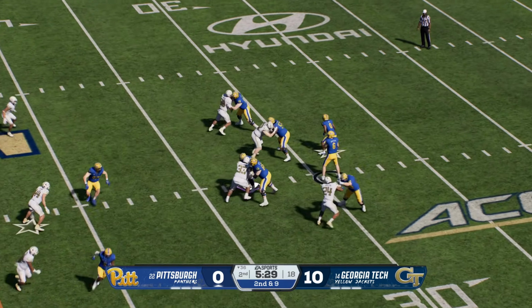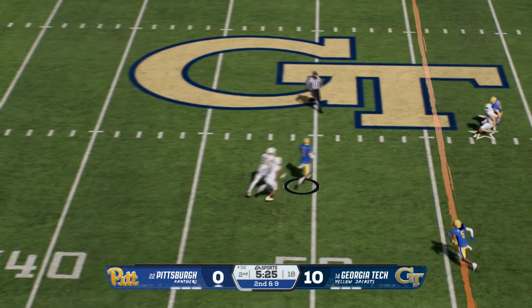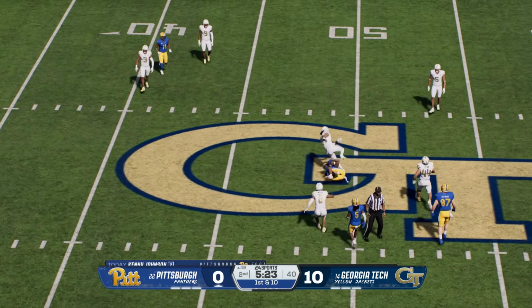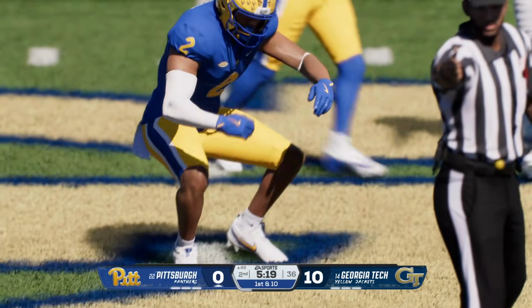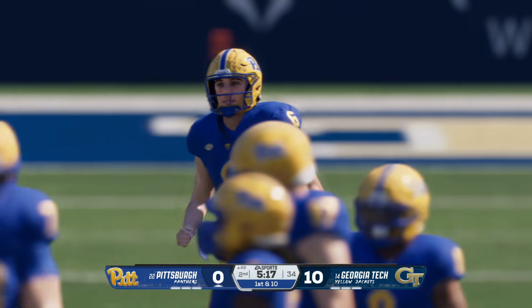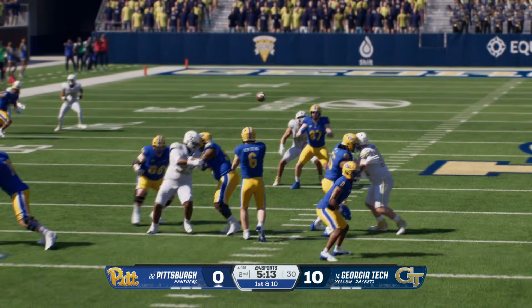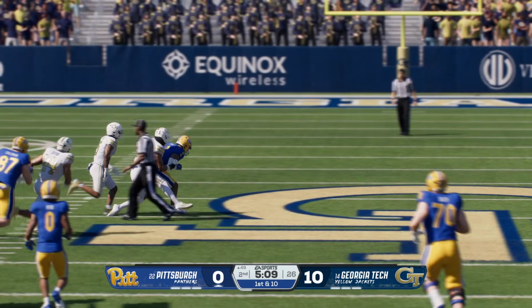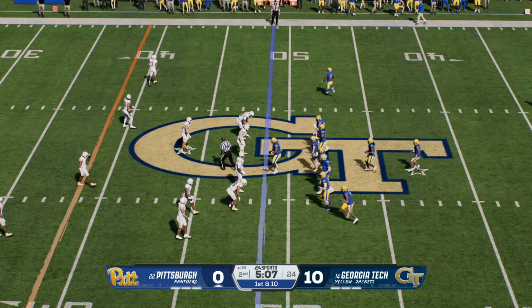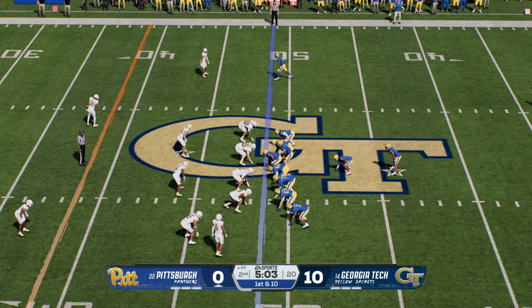Drops back from the shotgun, looking for an open man. Looks to the left for a quick throw. He's got it with room to run. They finally make the stop right near midfield. It'll be first down. Well, one of the ways a quarterback does a good job of making sure all the receivers are alive and in play is you never lock in on one guy. Make sure you keep your eyes moving, you survey the field, look at the coverage, and here he finally finds the right guy for a nice pickup.